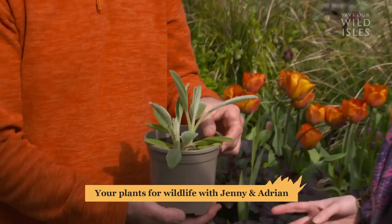Do you know, there's so much going on in your garden that you just wouldn't know about. That's just incredible. And if you haven't got this, then you probably won't see the wool carder bees doing exactly that. But plant this and suddenly this whole new world opens up. Cool, I'm going to get some of that, definitely.